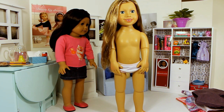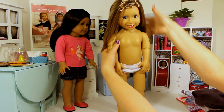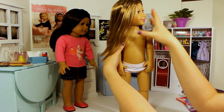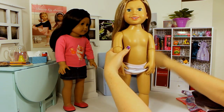All right, so here is Alexis unclothed, and I wanted to just kind of do a review of all of her articulation and detailing, which she has a lot of. So the first part I really, really love. This is my favorite part of her articulation, is her neck area. She can tilt her head down. She can tilt her head up. And then, of course, side to side. And it probably can go all the way back. Yeah, so creepy, but yeah, she can do that too.